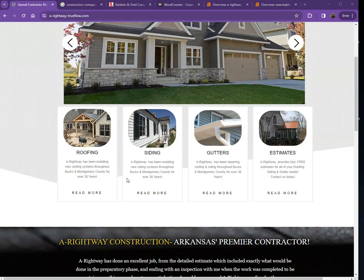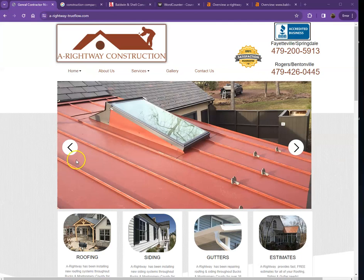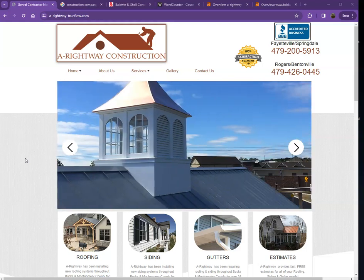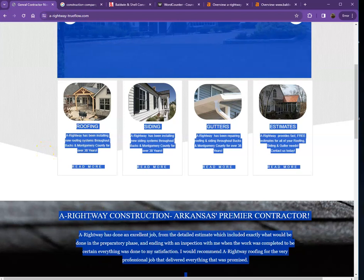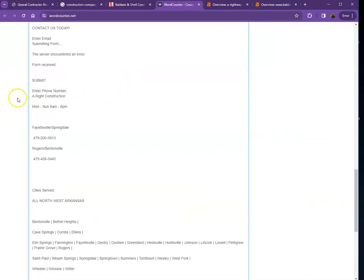Google would like to see a minimum of 1,500 words on the homepage, and it seems like you have less than that. And in addition to this, the more content you have, the more you look like an expert in Google's eyes. So of course, if you would like to beat out the competition, you'd want to have 1,500 words or more. So let's go ahead and do a quick count of how many words you have on your homepage. So I'll copy this and paste it on a word counter.